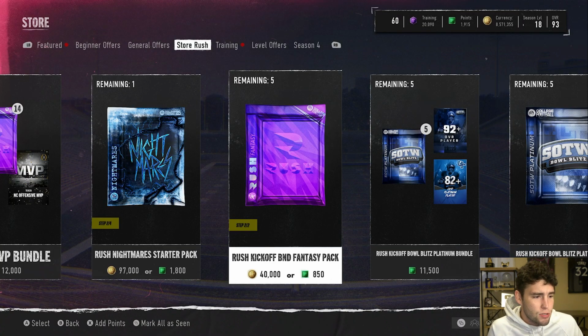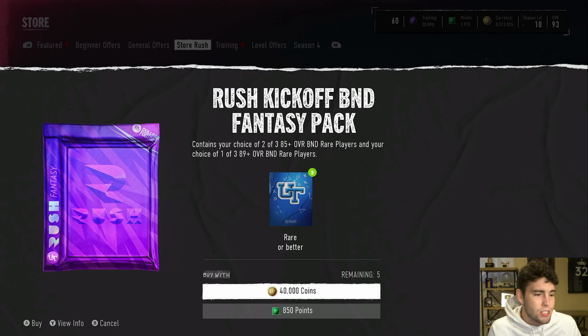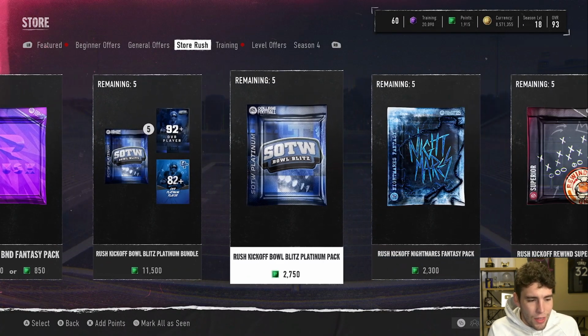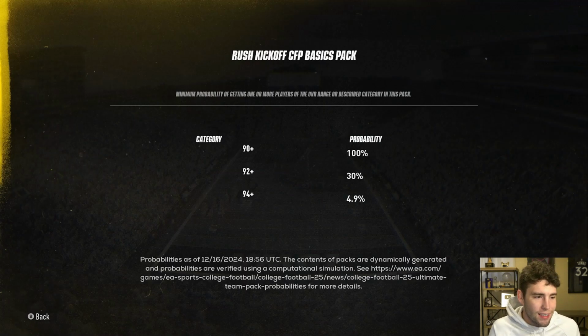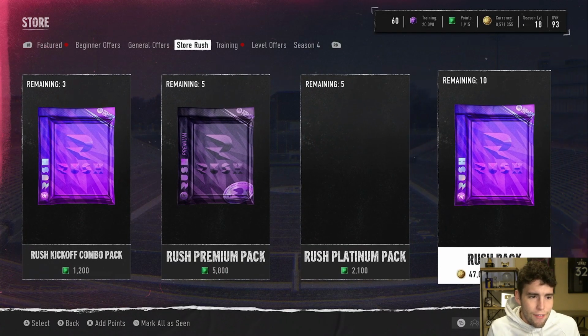Here as step 2, you get a Rush Kickoff BND Fantasy Pack. You guys can see the odds here. Again, a 73% chance to pull a 92 plus, 25% chance to pull a 94 plus. Incredible. Now again, they're all BNDs. You're not going to be able to sell them. So that is important to make note of. And that's something I do think people need to think about: if it is a BND card, you're never going to be able to sell that.